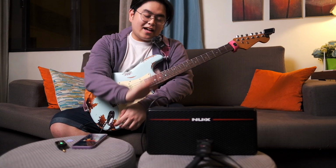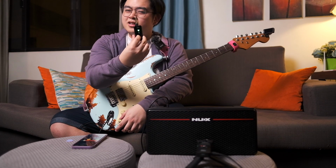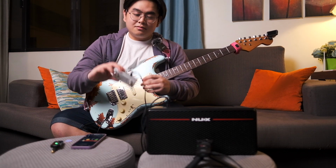Yes, because it already has a built-in receiver, and it comes with this NUX V5RC wireless transmitter that you can just plug into your guitar. So for this basic setup, yes, you can say it's totally wireless. Unless you want to use this.